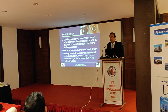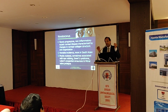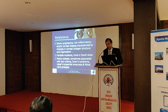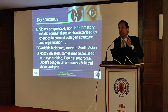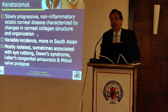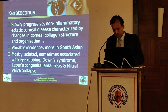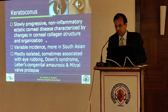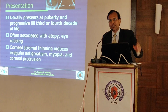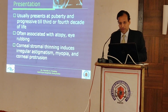organization. And with the advanced modality of diagnosis, now it's possible to diagnose keratoconus at a very early stage. Previously, most of these cases were diagnosed as a case of meridional amblyopia. Therefore, with the availability of recent imaging technology, it is possible to diagnose these cases at an early stage. Usually, keratoconus presents at the early stage of puberty and is progressive till the third or fourth decade of life.